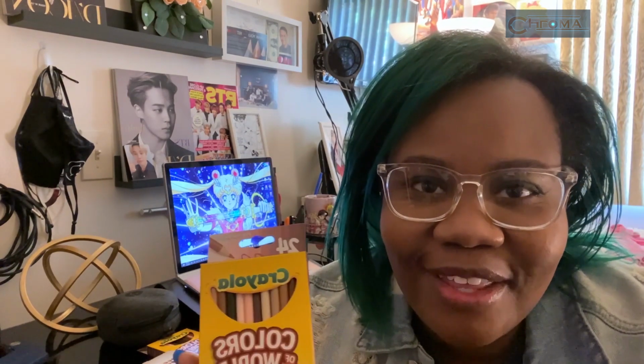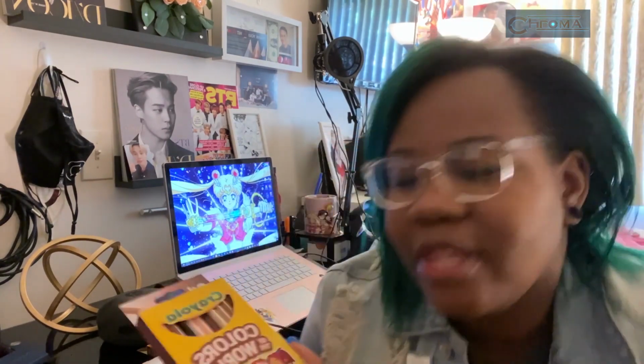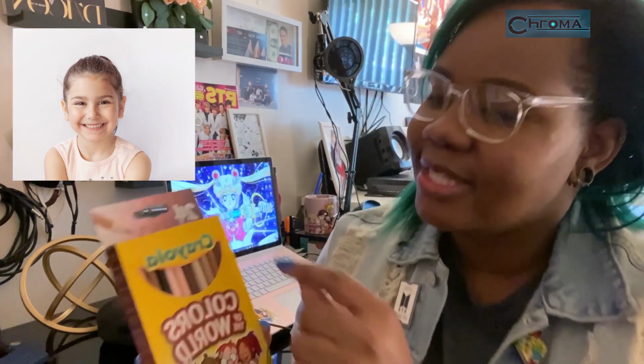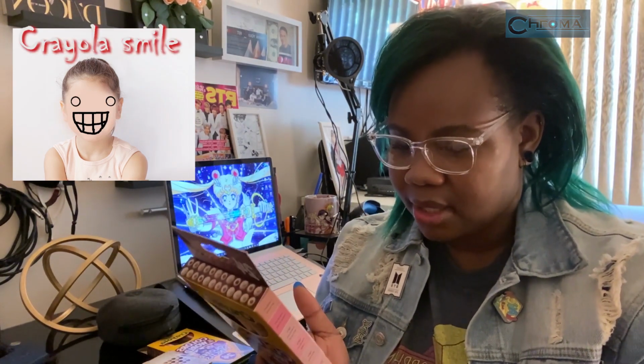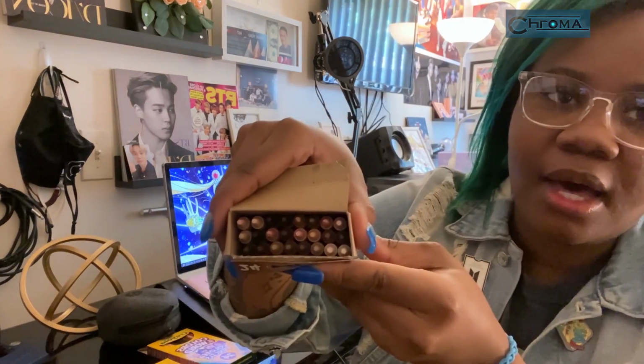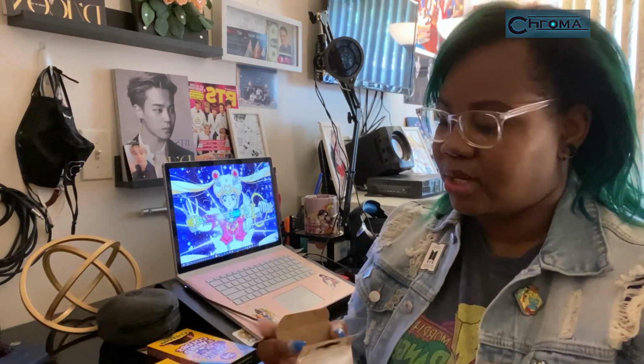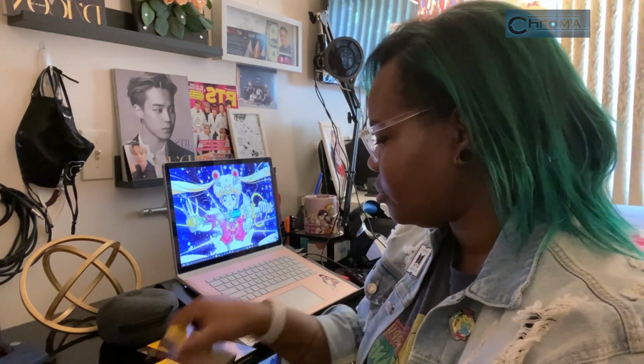Oh. Here's another thing I noticed. The Crayola little part where you see the colored pencils, I feel like I should have noticed this. They're teeth. The colored pencils are supposed to be teeth. And this is supposed to be like a Crayola smile. I think that's a part of their slogan, isn't it? Are you kidding me? There's more than one dark skin tone in there. I'm over the moon over that. So we'll see how this goes.